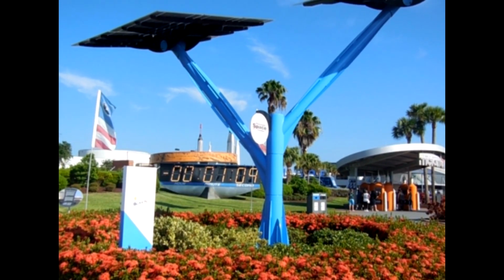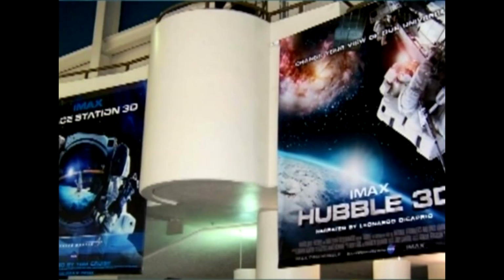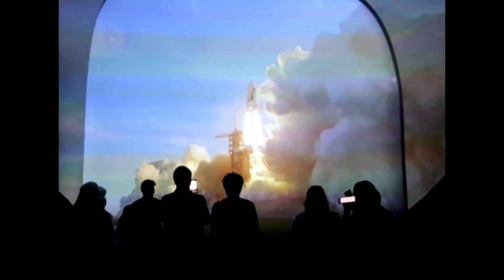The Kennedy Space Center was home to the shuttle program for over 30 years. From space history and IMAX, to astronaut landing capsules of yesteryear, to orbiter displays of today. This is truly a space shrine that all should see.